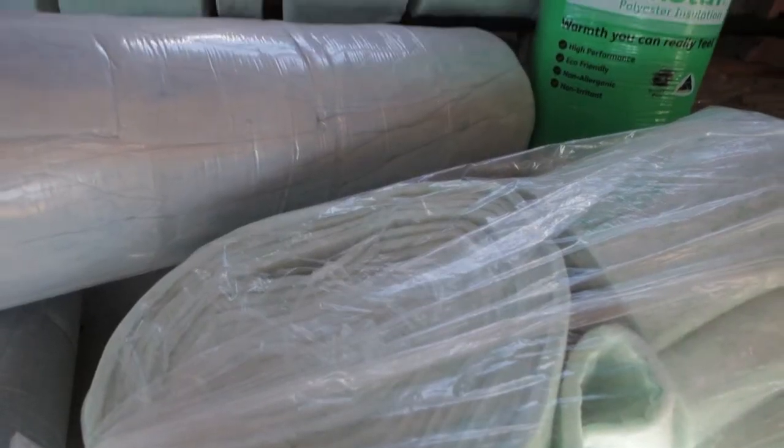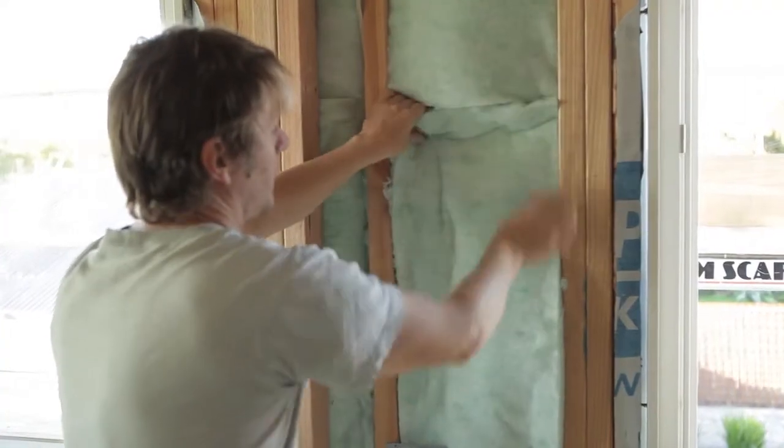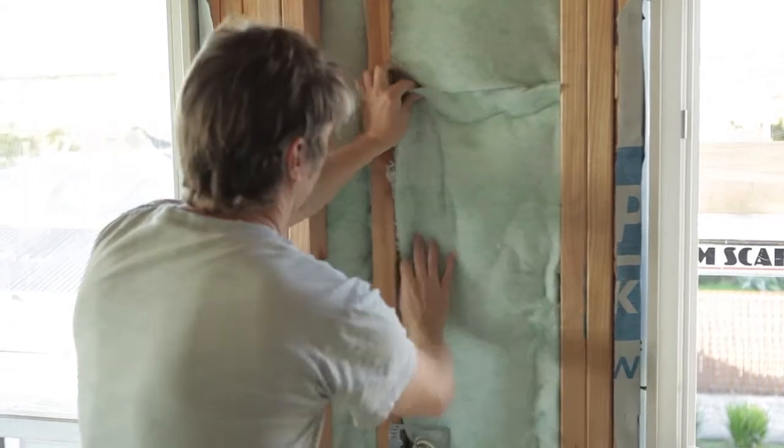We used Ortex Green Stuff, which is a polyester fibre bat. It retains its thermal performance over its lifetime, and it comes with a 50-year guarantee. It's safer and easier to install. It's also made out of a minimum of 45% recycled bottles, and it's also endorsed by the Asthma Foundation.